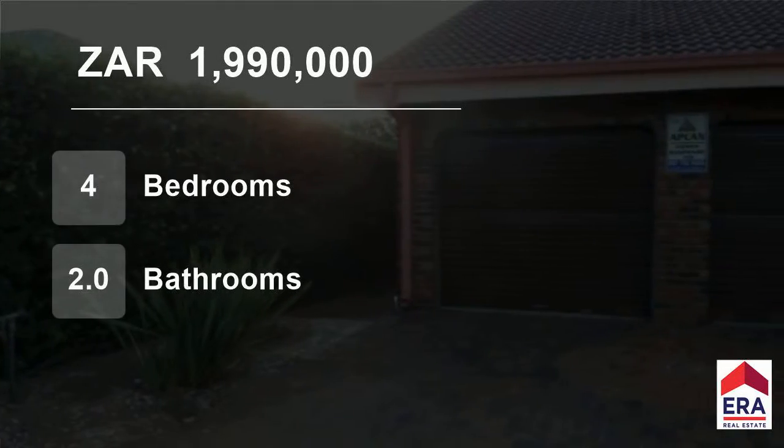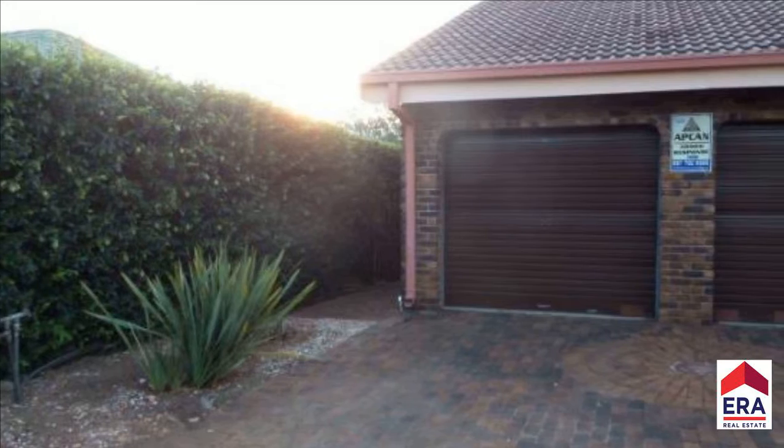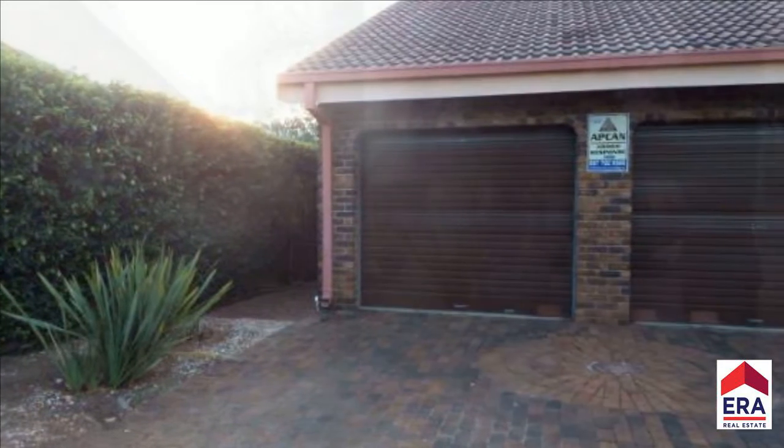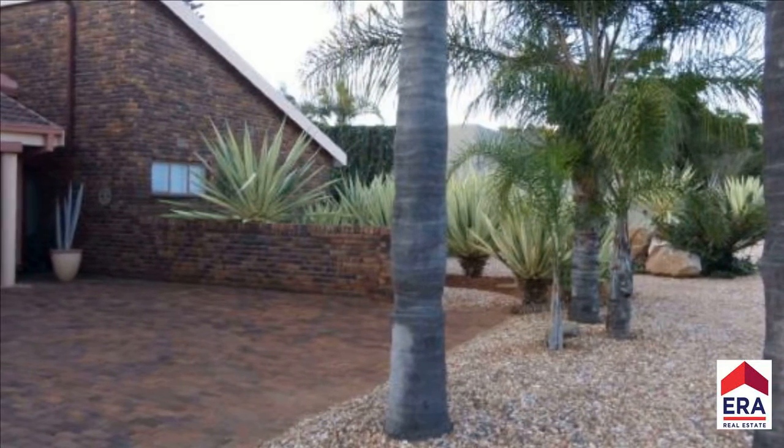Welcome to this 4-bedroom house for sale in Sterpark, Polokwane, Limpopo, South Africa for R1,990,000. You will buy a very neat home in an established suburb which offers you space and a beautiful tranquil private garden with a pool.